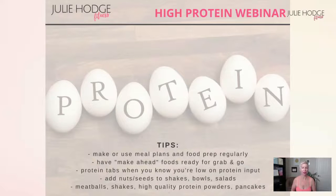Protein pancakes. Lots of great ideas here. You can make ahead meatballs. You can make ahead pancakes. You can make ahead pre-portioned protein packs in baggies to take with you no matter where you are. No excuses if you are prepared and ready.